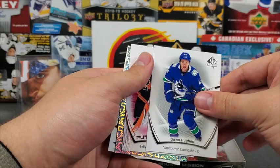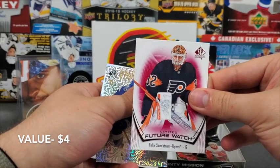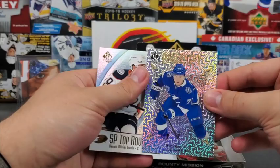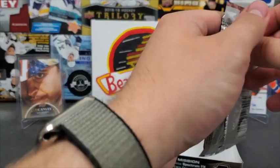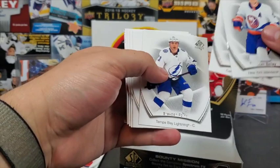A limited Future Watch of Felix Sandstrom. Pageantry rookie of Ross Colton. And SP top rookies of Bennett Gruel. So now we have our last pack. Will we pull something insane here, or will it just be a normal pack? We'll see. Looks like we're not getting anything insane here, like a patch or anything of that sort. But still, some cards.